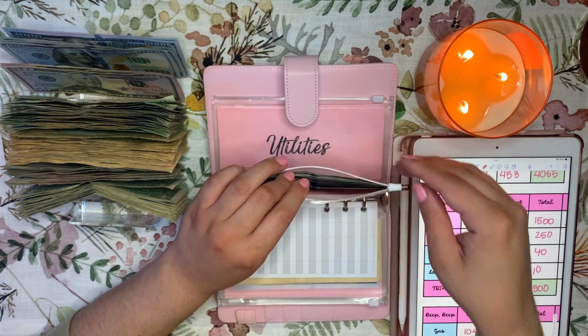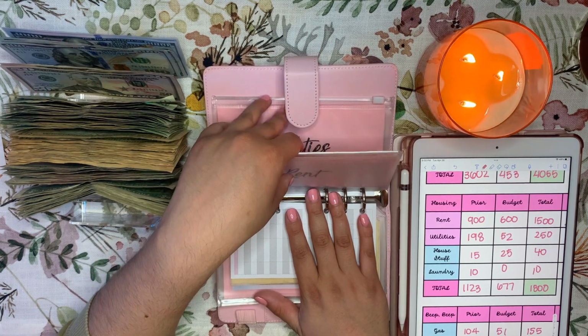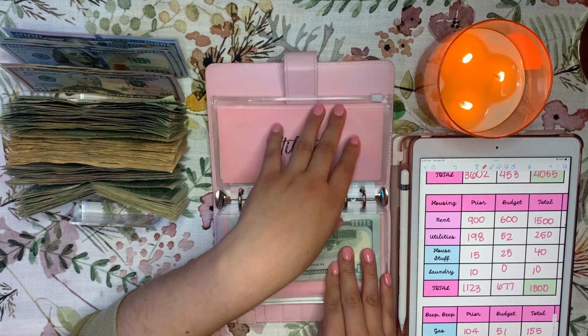Now, I know some people have their month ahead binders, but I don't think I necessarily need to do that.